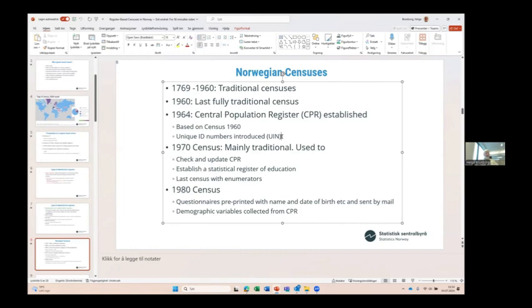The following three censuses sent out pre-printed questionnaires to all households with name and date of birth for everybody living on the address, and sent by mail. And in 1980, all demographic variables were collected from the central population register.